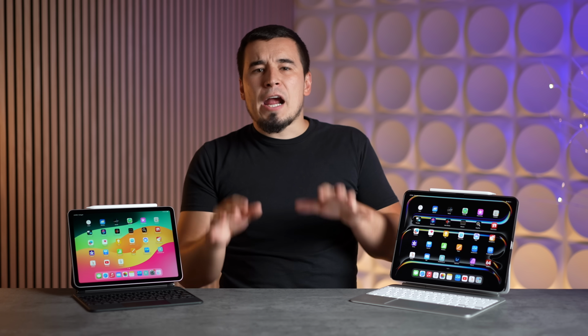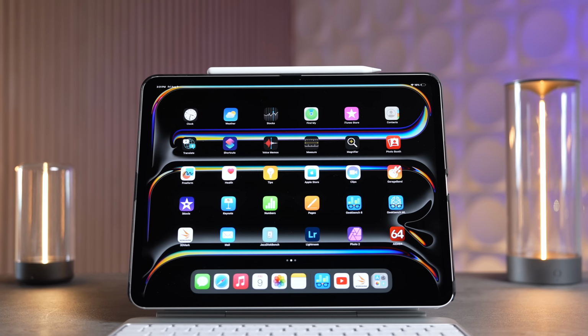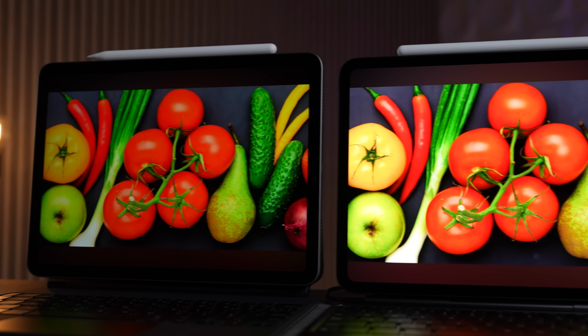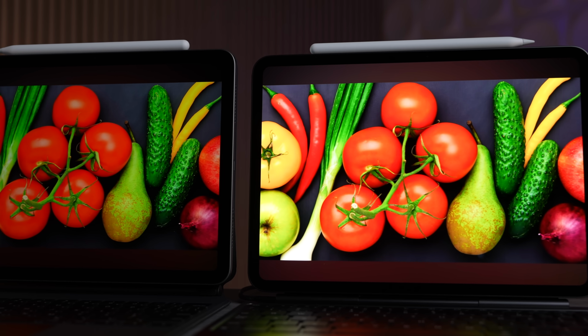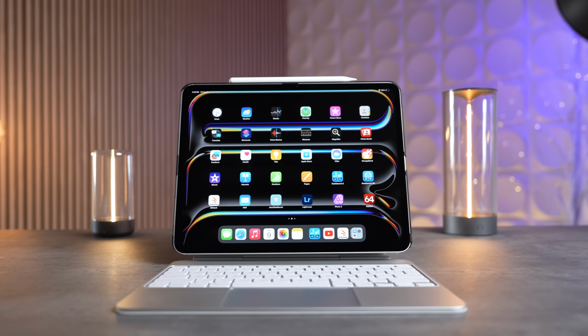But if you don't really care about those features, then I would say the M4 iPad Pro is an absolutely killer upgrade and a great buy right now with that new amazing tandem OLED display. And it's gonna be good enough for the next 5, 6, 7 years, no problem.